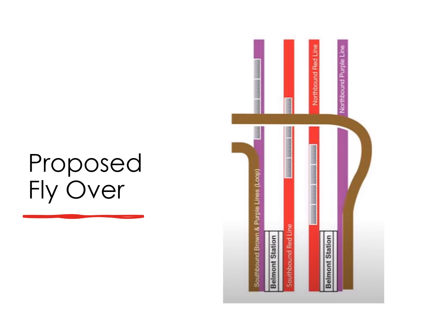So for the proposed condition, there will be a flyover for the brown line, as you can see right here. Compared to a highway project, it is like building an underpass.